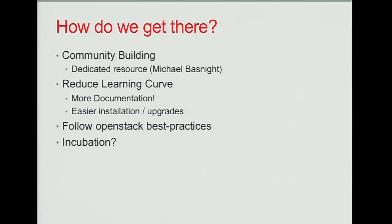Okay, so how are we planning on getting there? Well, first off, we'd really like to focus more on community building. We'd love it if we had more contributors, especially if people in this room want to pull down the code and start making pull requests. To that end, we're going to dedicate a resource to doing stuff in the public. If anyone's familiar with Mike Bastnight, he's going to start working more on pushing stuff to the public soon.